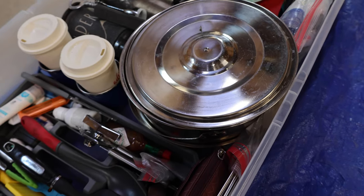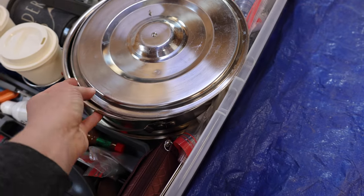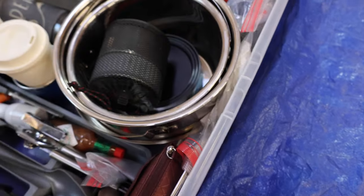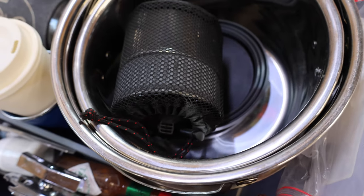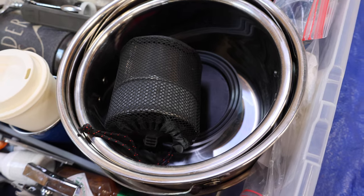These are our pots and pans we use on our camp stove, propane camp stove. So there's two size pots and pans with lids. And inside, I have the retractable backpacking bowl slash plates that we can eat off of.